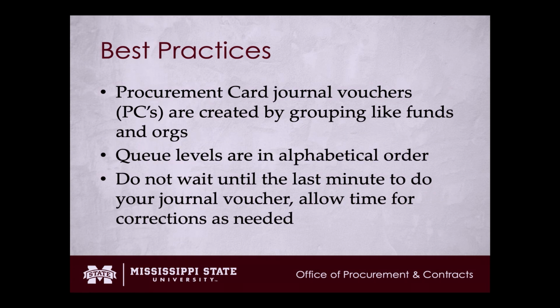Procurement card journal vouchers, we also call them PC documents, are created in Banner based on like fund and org combinations. So any charge that has the same fund and org will all pull together. Because of the grouping of like fund and orgs, potentially you could have multiple credit cards that are all on one PC document. Just because you have a separate credit card doesn't mean you're going to have a PC document for each one.